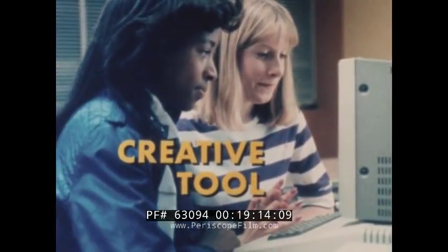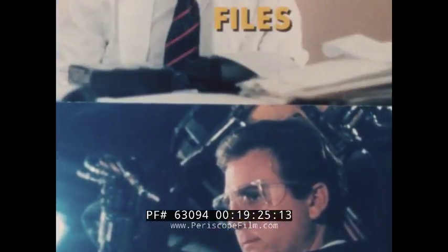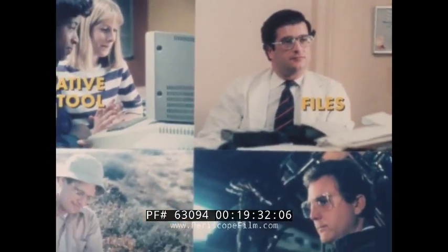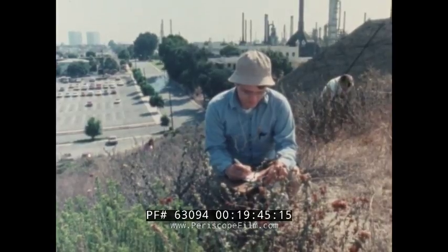So people use computers to support creative work, to make calculations, as in models, to control other machines, and to store and quickly find information in files. A vast variety of applications. And yet, all computer uses develop in much the same way. They start with a strong need that people feel. They often require long study and preparation.